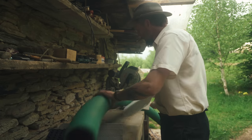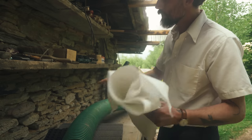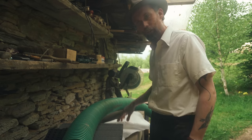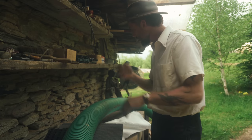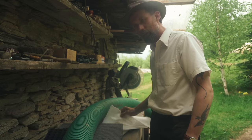Then there's this filter, like a durable filter material which goes around the pipe, and it prevents sand and soil from slipping into the little holes and clogging up the pipe. The water can go through, but sand and soil can't.